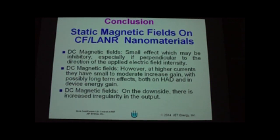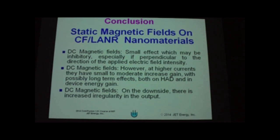Mitchell, again, other people might consider doubling your excess power to be a big deal. It is, but I'm about to show you something that's bigger. It's all relative. When we applied the AC field, we went from 16 to 80.